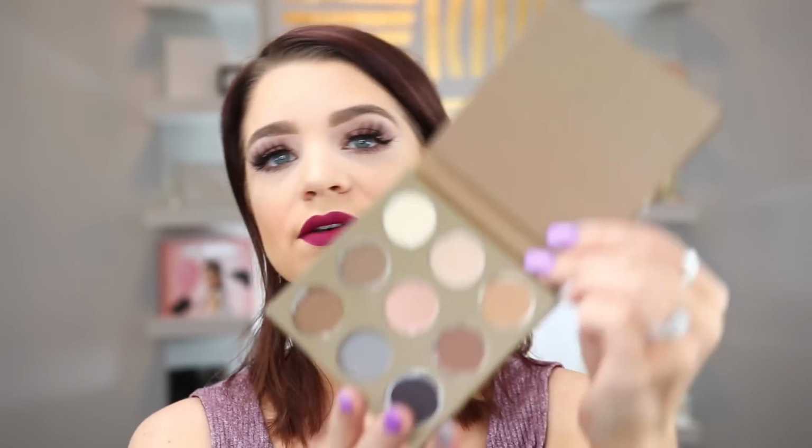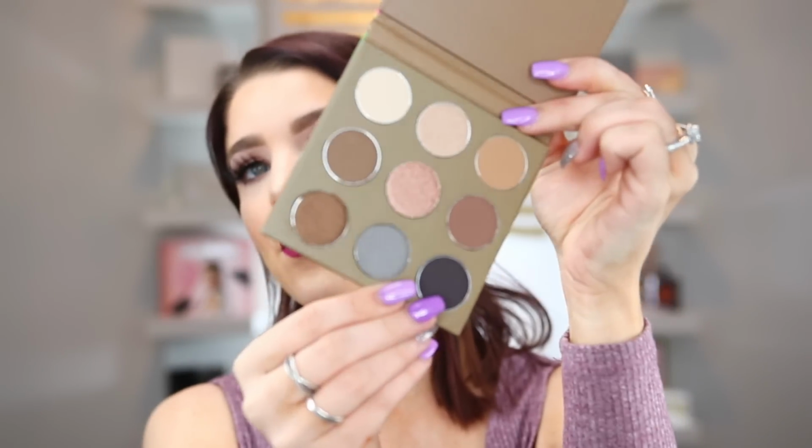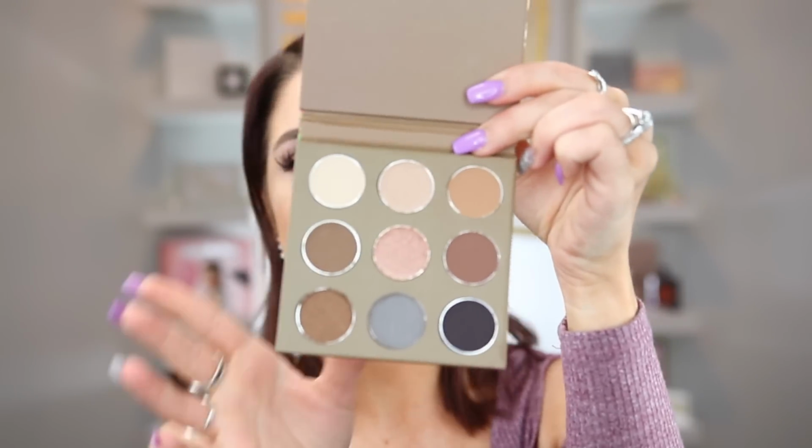So this is the coffee palette. This packaging is adorable. So let's open it up and see. Okay, so it looks like it's going to be some nice and warm tone palette, very coffee-esque. Let's smell it. It does smell like coffee. That is so cool. Okay, so I'm really excited about this palette.